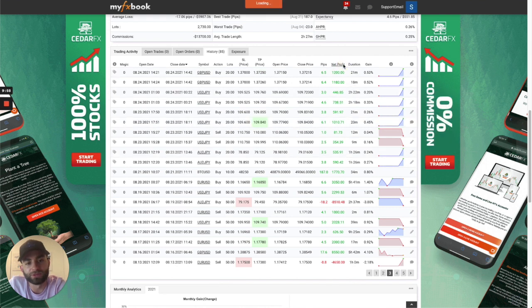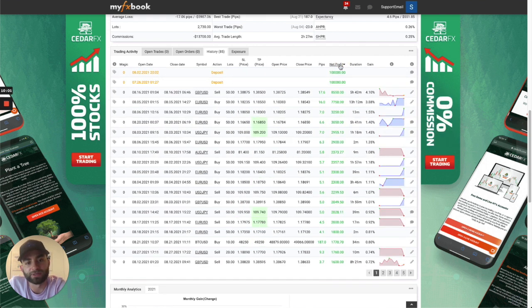Let's go over to his net profits. Let's look at his best trades and see how long they lasted for. So it looks like these were some swing trades. He's got some scalps in here as well. So he's definitely an intraday trader, trading throughout the day, trading inside of the sessions for the most part.